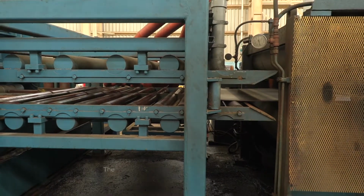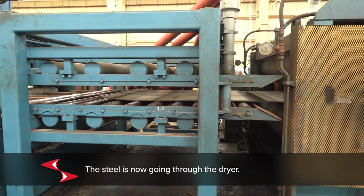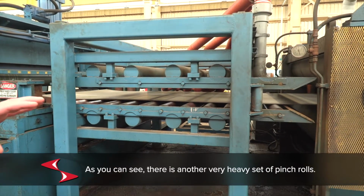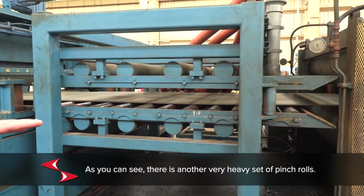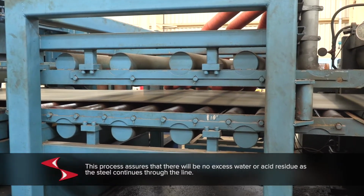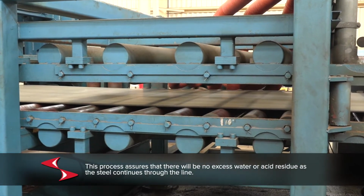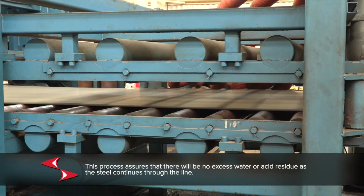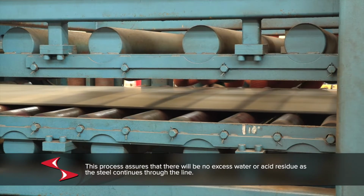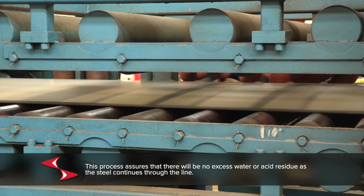And as the steel is just now starting to come through, here comes the steel, the lead end that's dropped off of the coil. It's now going through this dryer. Again, a set of very heavy pinch rolls in case it's needed. Keep the steel flat. You can see it's a beautiful gray color. It means we pickled it nice and clean. We're making sure there's no water carryover. The water rinse makes sure there was no acid carryover. Now we have a clean, dry, pickled piece of steel coming down through the line.